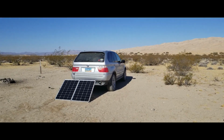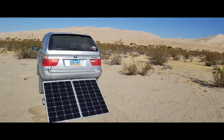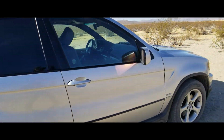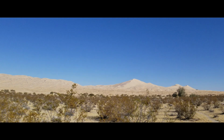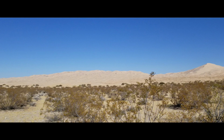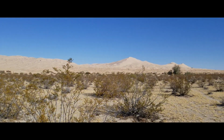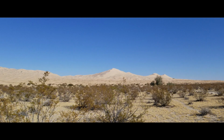And we're back at camp, folks. There's the solar setup. We're all ready to go. Just need to drop my stuff off, clean off a bit. Take a last look at the dune we went up. That's the big boy we're on. What an adventure. Solo adventure. I like it. Nice and safe hike. Only issues are, I guess, snakes. But if you're careful, you should be okay.